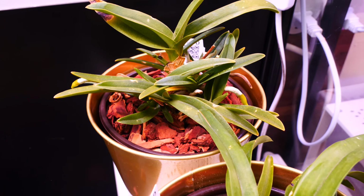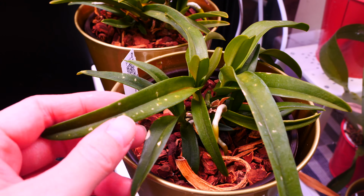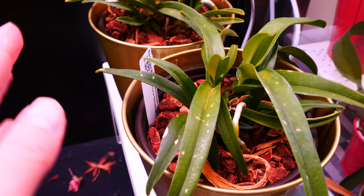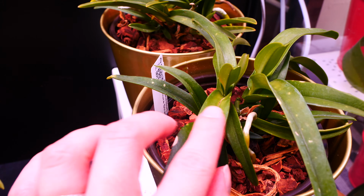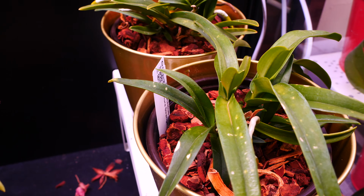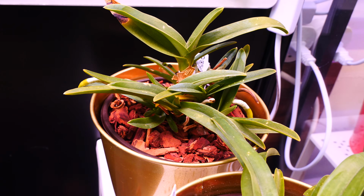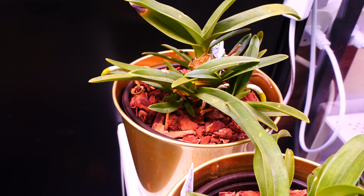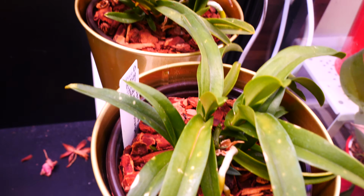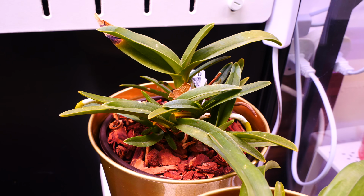And yeah, they look a little bit, you know, not the greenest, because sometimes it rained. But that's okay. I prefer flowers and a few little marks. It's fine. I'll try to make sure it doesn't rain on them anymore. A few drops were present on the leaves at some point, and that's why we have this little pitting on the leaves. But it's okay. We have flower spikes.